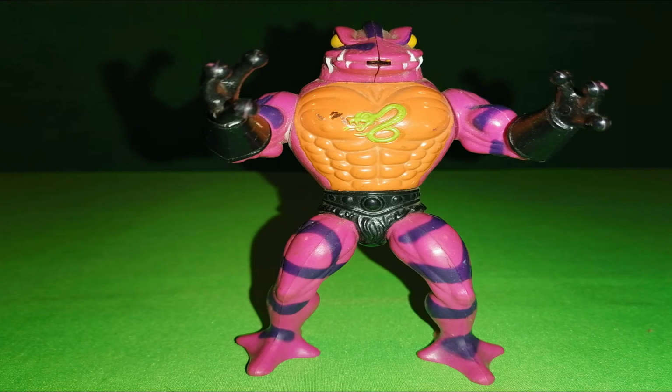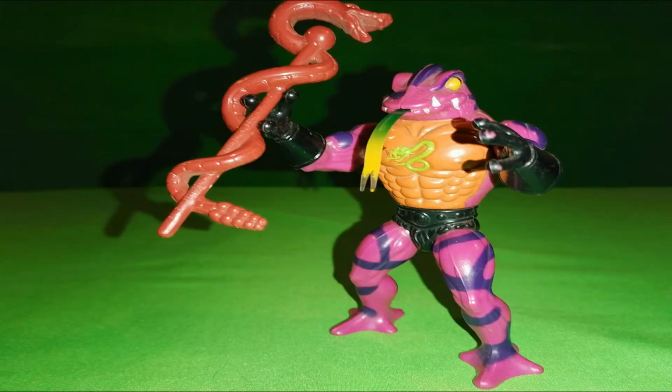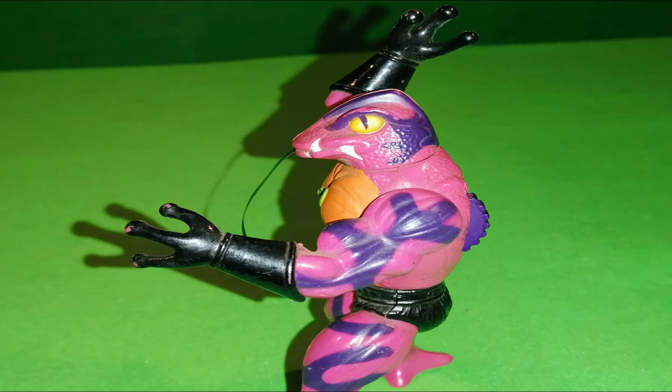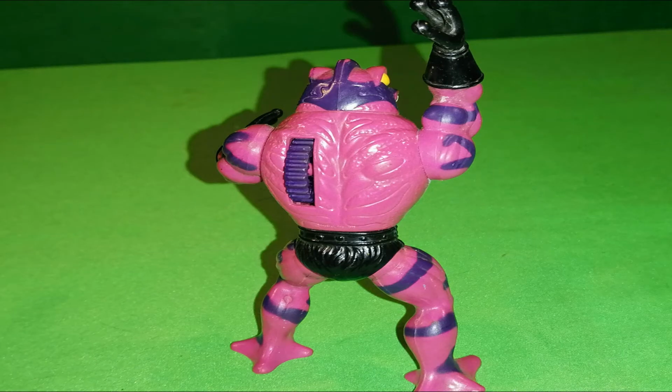Number 7. Next is Lasher from Masters of the Universe. He's a member of one of the Snake Men, an evil sect in the He-Man world. This toy came out in 1985. I really love this toy because it's actually the last MOTU that I had before they all disappeared. This is the last MOTU that my mom bought me. Yeah, when I saw it, I bought it immediately.